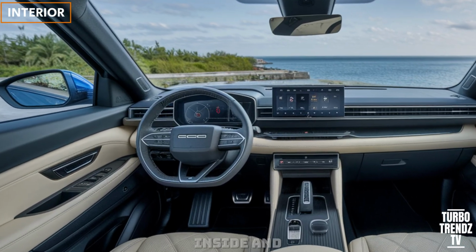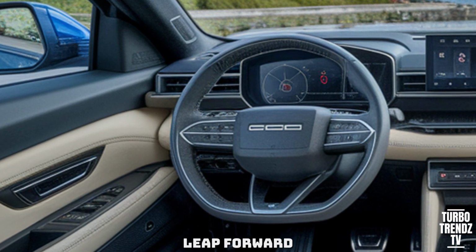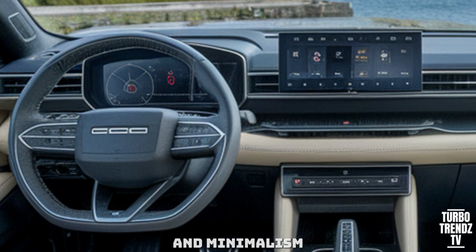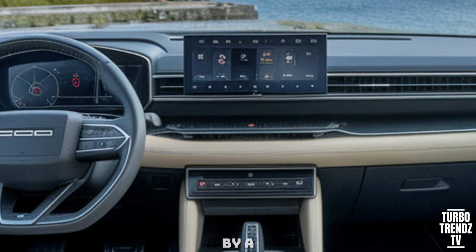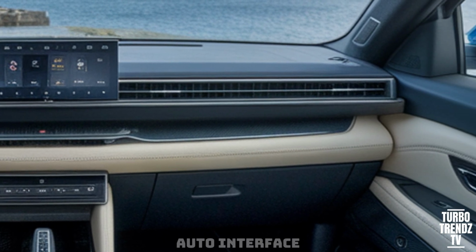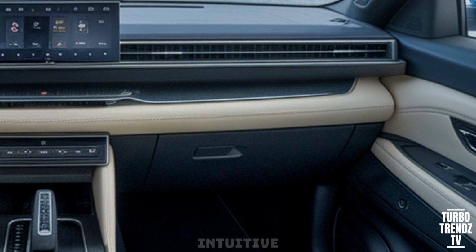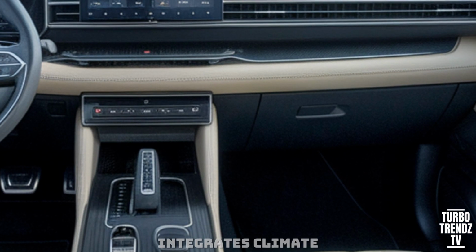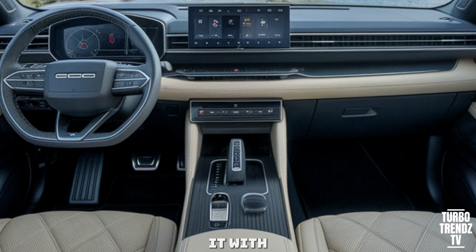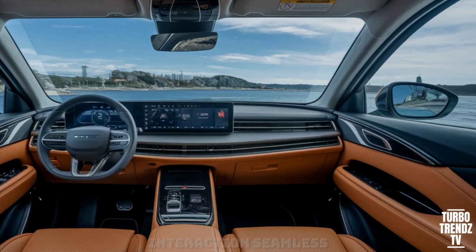Interior. Step inside, and you quickly notice that Geely has taken a major leap forward. The interior is centered on technology, comfort, and minimalism. The dashboard is dominated by a 15.6-inch floating touchscreen running Geely's Flyme Auto interface, co-developed with Meizu. The system is fast, intuitive, and fully integrates climate control, navigation, and media. You can operate it with taps, gestures, or even voice commands, which makes interaction seamless.